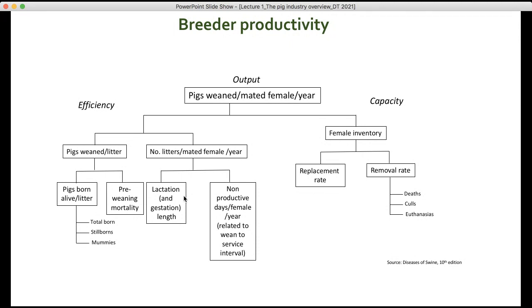In terms of total born, our goal is 11.5 piglets or more, and our goal for pre-weaning mortality is less than 10%. And ultimately, with pigs weaned per mated female per year, we're aiming for realistically 23 to 26. The ultimate goal is 30. You don't really have to learn those goals. It's just if you're interested.